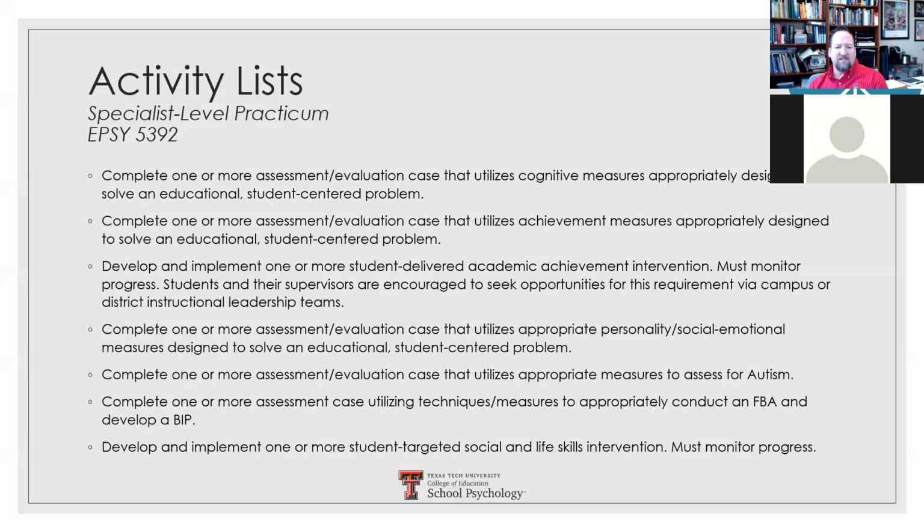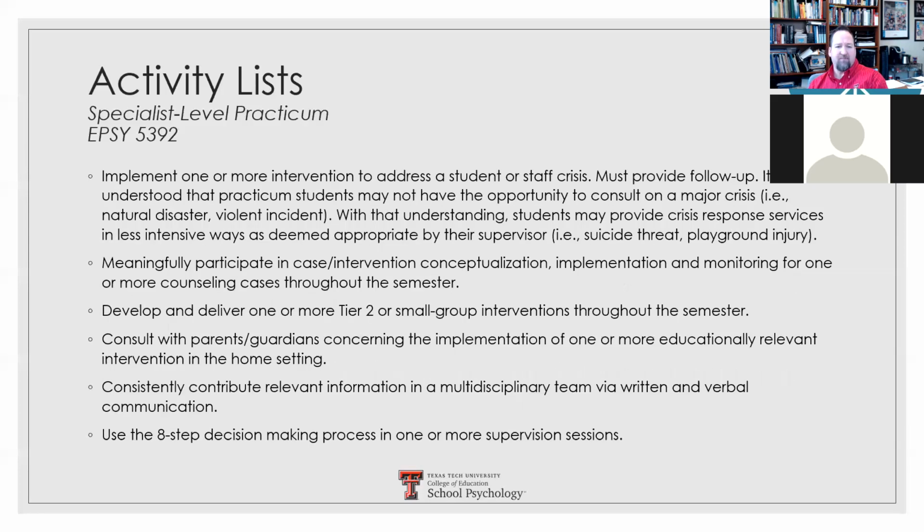Complete one or more assessment evaluation cases that utilize appropriate measures to assess for autism. Complete one or more assessment cases utilizing techniques and measures that are appropriate to conduct an FBA and to develop a BIP. Monitor that progress. Modify the plan if need be. And then lastly on this slide, develop and implement one or more student-targeted social and life skill interventions and monitor progress. This is the last slide of activities.